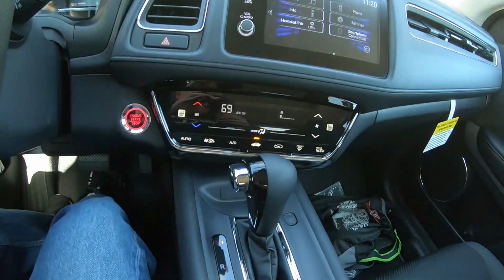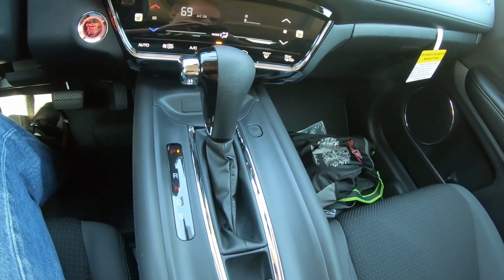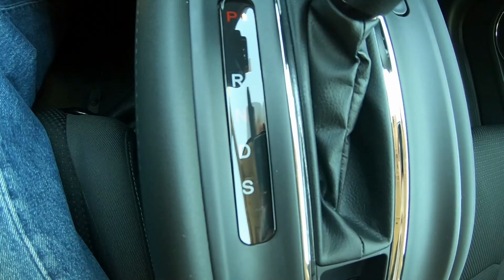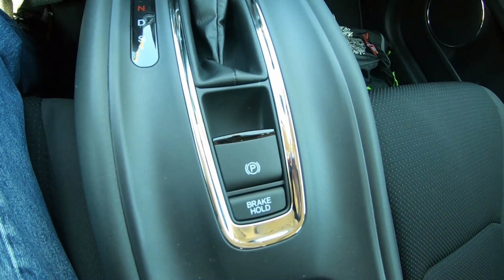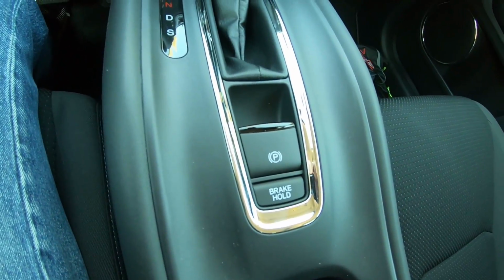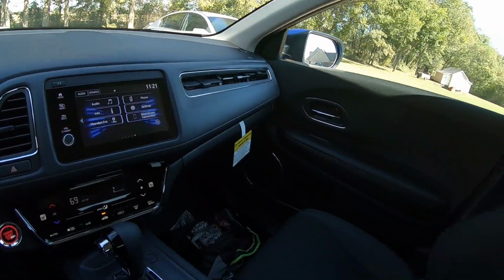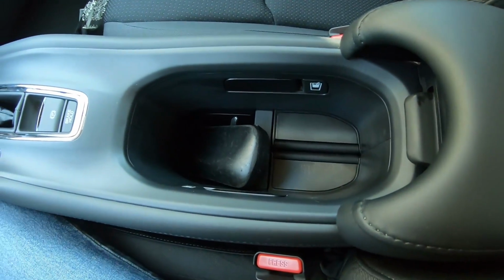Quite a bit. There is your shifter, not a push button shifter, just a good old-fashioned shifter right there. And as you can see on the screen, I don't know how well you can see it, there we go. We've got drive, and you can also pull it all the way back into sport mode if you wish to. You've got your electronic parking brake or power parking brake, and then brake hold if you wish to use that, so when you come to a complete stop, the vehicle just keeps the brakes engaged and you don't have to do anything but basically sit. If you're stuck in traffic, for example, that could be a very useful thing.